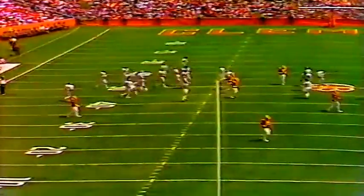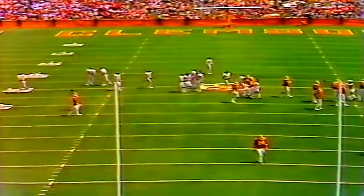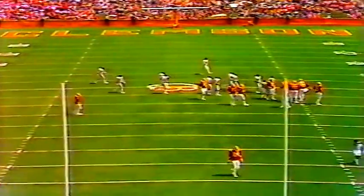Firing a screen pass out of the right pocket is incomplete. Intended there for a running back, but a little overthrown. And it will be fourth down for the Wofford Terriers at the Tiger 43-yard line. Well, we could see our first punt of the season so far. 4:47 left to go.